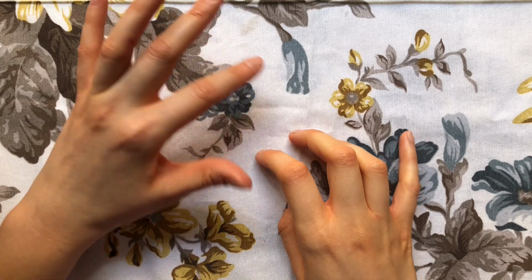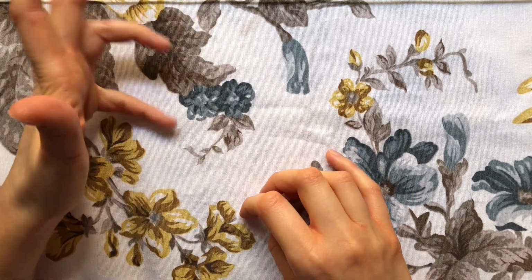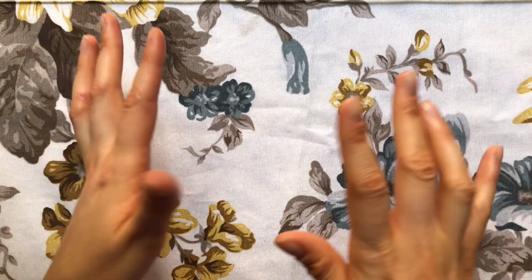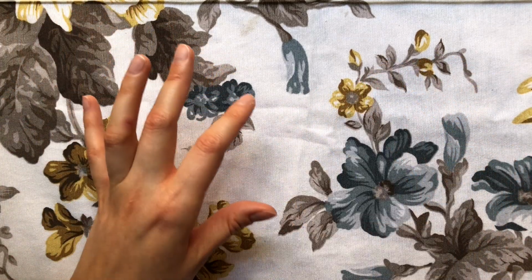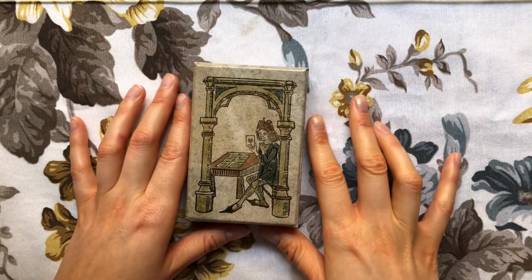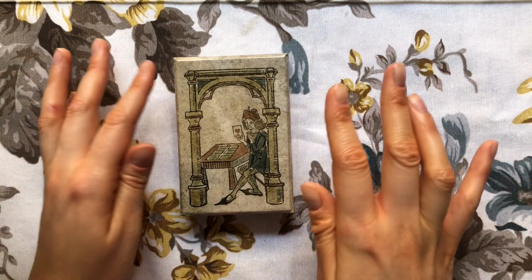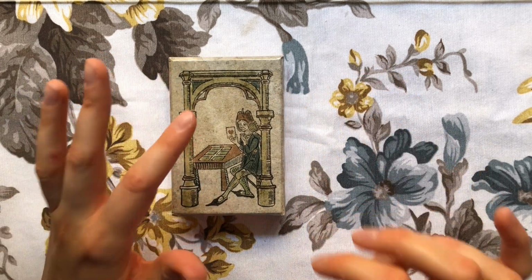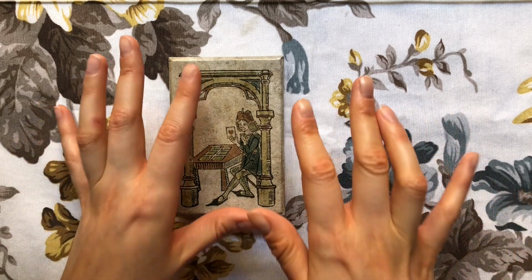This is going to be a haul with a lot of firsts, and I'm going to start with my first Lenormand deck, and that is the Silson Lenormand by Malpertuis, which is the publisher that also publishes the Tildwyck Tarot.